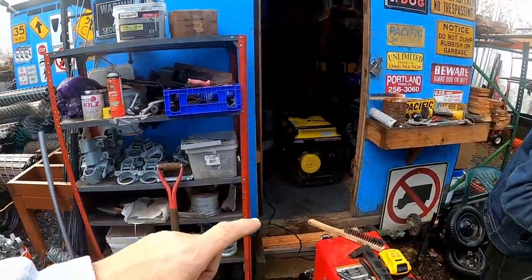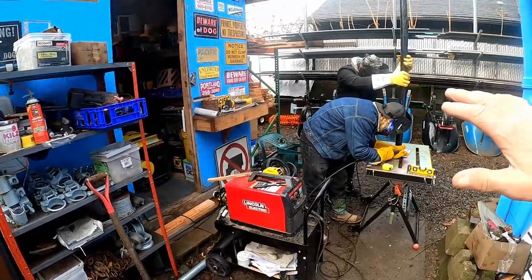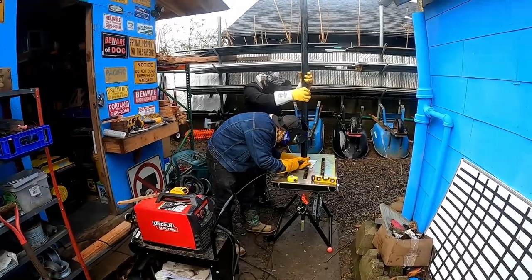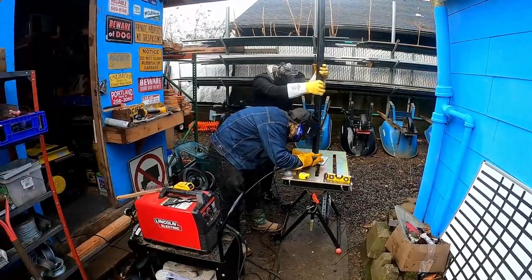Got the old beast right there running, 415. And my guy's about ready to start welding. There he goes. The first weld's on the scene.